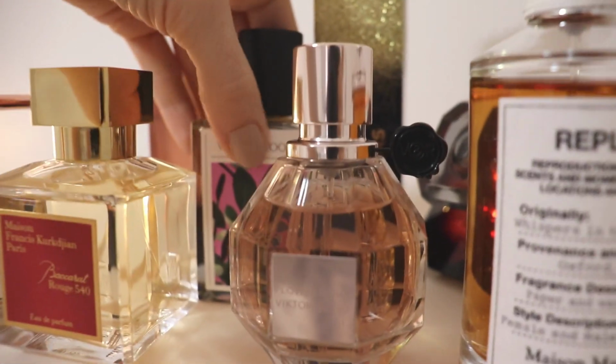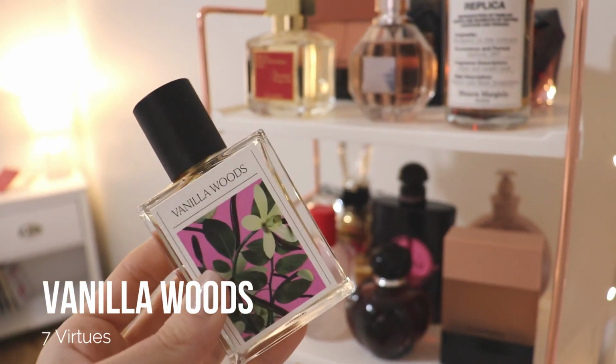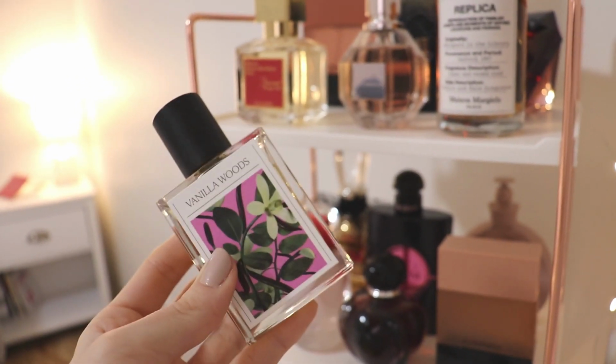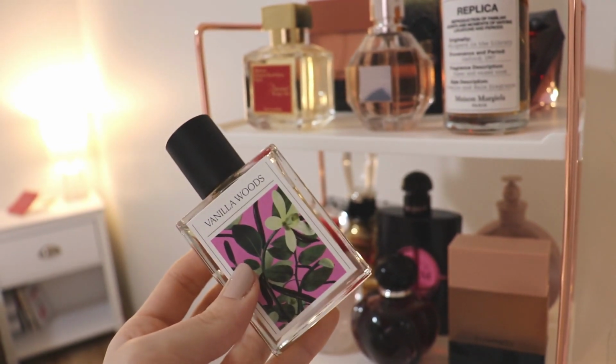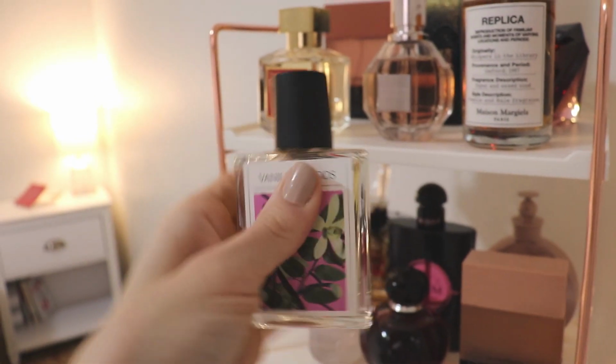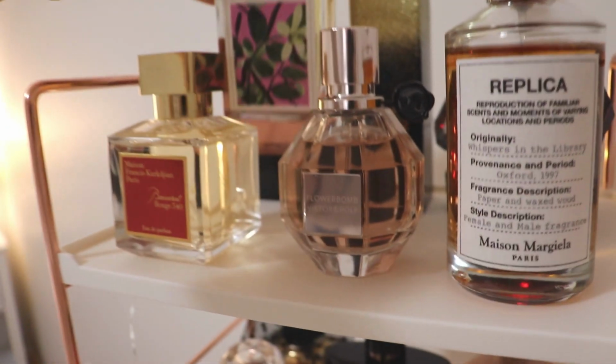Then over here we have Vanilla Woods from the Seven Virtues, and this is a caramel, vanilla-y, woody kind of a scent. I really like this one. Lots of compliments when I wear this one. It's very sexy, and also the Seven Virtues is supposed to be a little bit better for the environment, so I do really like this one. I've only had this one for about a month, so I'm trying to give it some love.